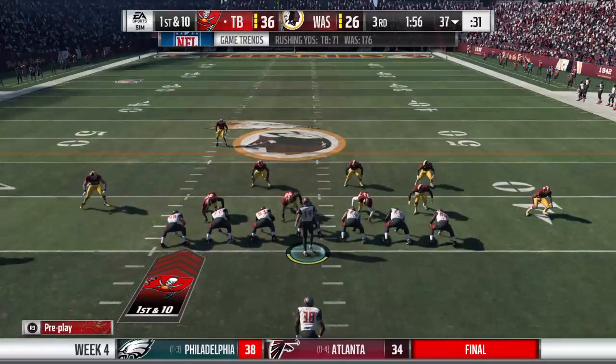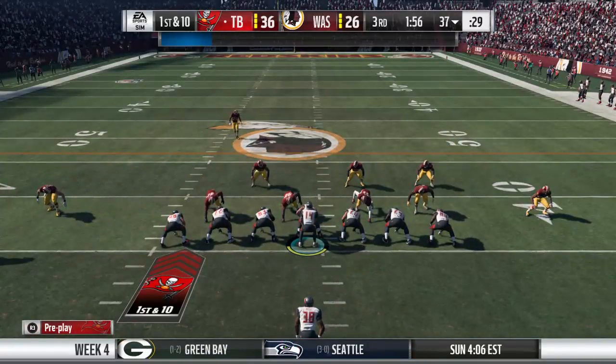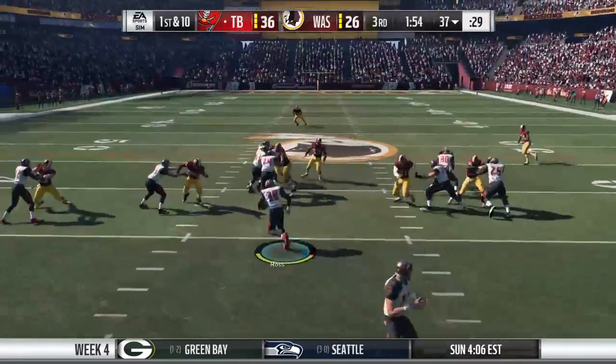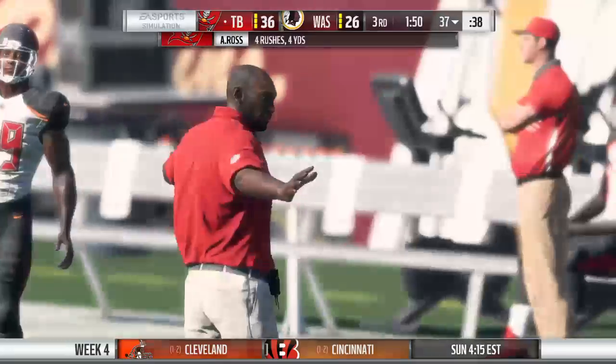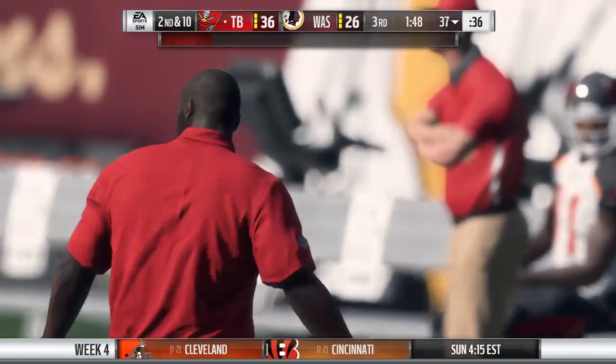And when you start plotting for this drive, when you start thinking to yourself, well, what are we going to do? You don't go away from what you did before because that worked, but you have to be prepared for wrinkles and counters because you know they'll make some adjustments.